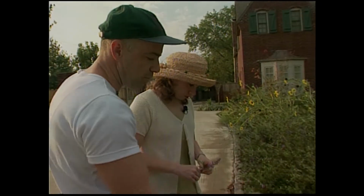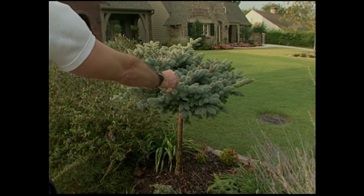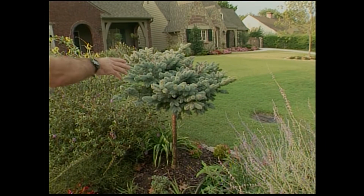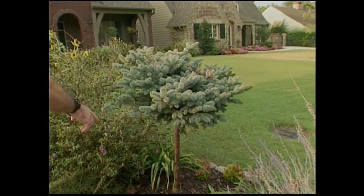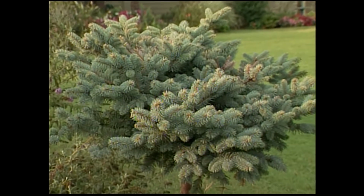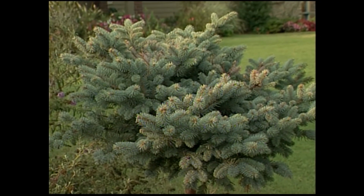Then we've kind of played it off with just what is a dwarf blue spruce, and the variety is globosa. And it'll just stay this tall. It's grafted on dwarf rootstock, and we just keep it pruned about once a year into a nice round shape. So in midwinter we have some things that are beacons that are evergreen that give us nice color.